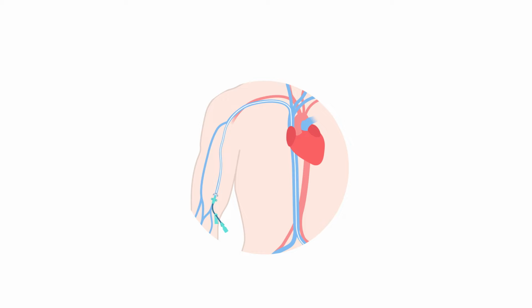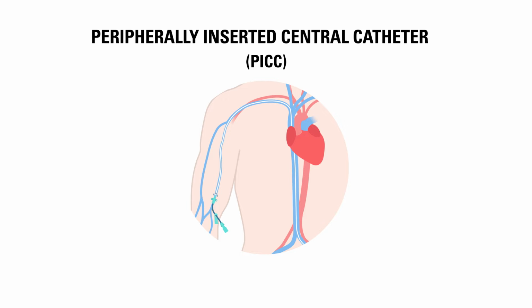Your care team will insert a PICC line into an arm vein if you do not have a central line, port, or PICC already in place. They will use the PICC line to give you the CAR T-cells, fluids, medicines, and blood products, and may also use it to draw blood for labs.